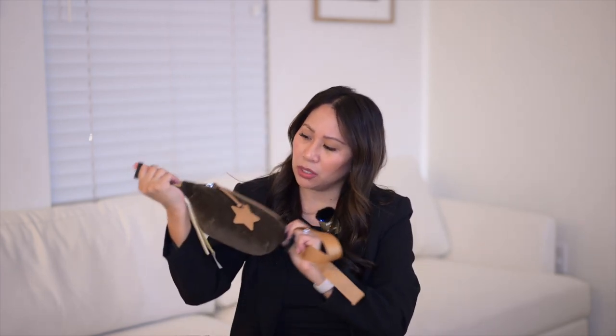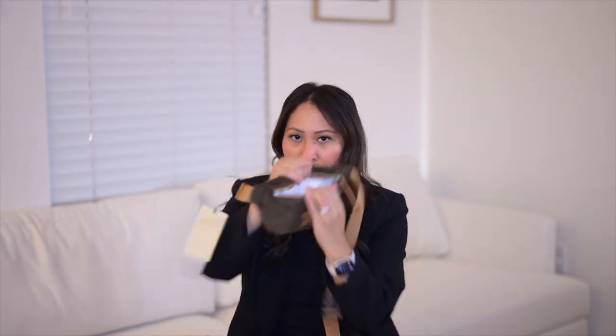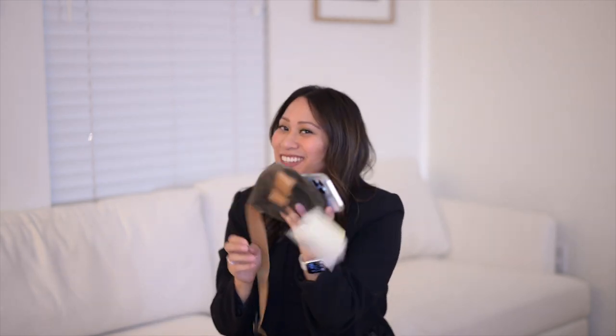But the detail here is super cute. I like how it's very subtle. I don't really like the monogram Gucci, but that's why I didn't want to get it. But it's one pocket, tan inside. It's just super cute, and I did the test to see if it fits my phone, and it does. So that's also why I bought it for my daughter.